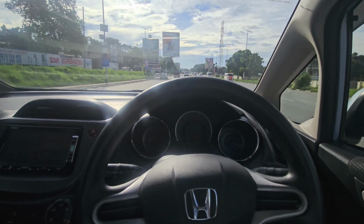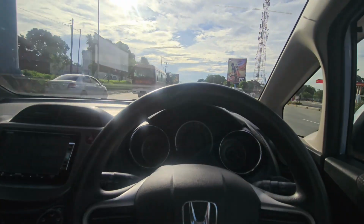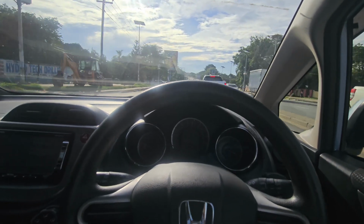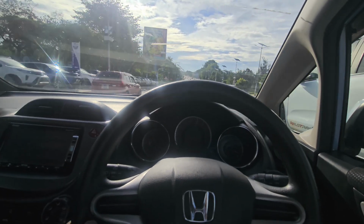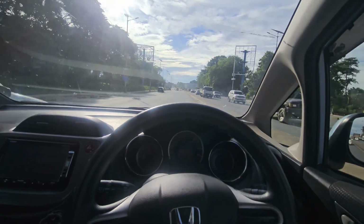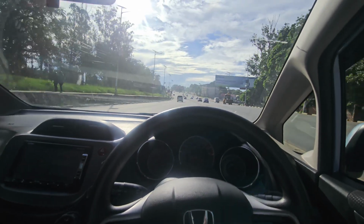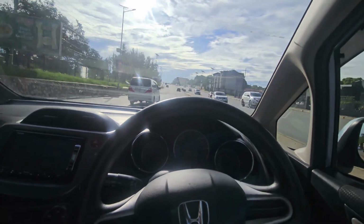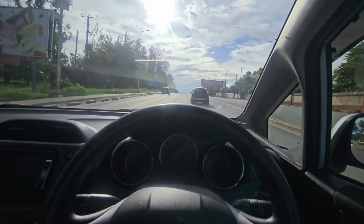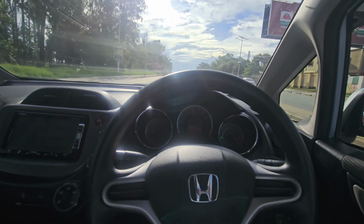Yeah, previously when I reached 100, it would shake a lot. It kind of feels like it's still shaking. No, it's not actually. This is 120. Oh, that's a strong vibration. It vibrated a lot at 120.